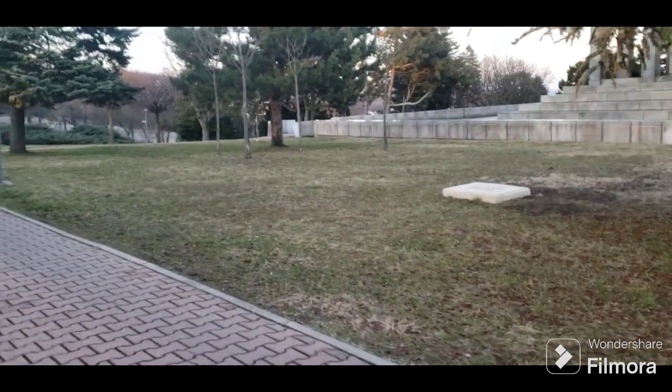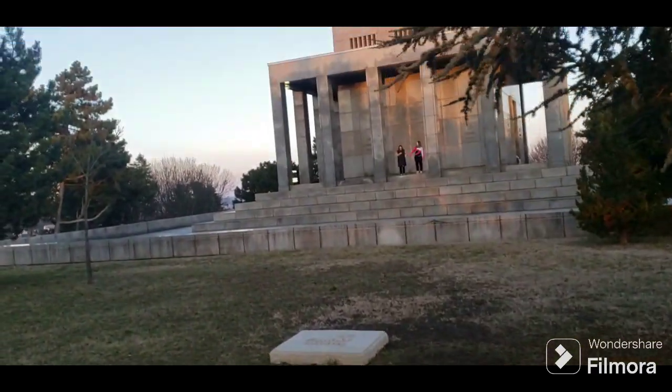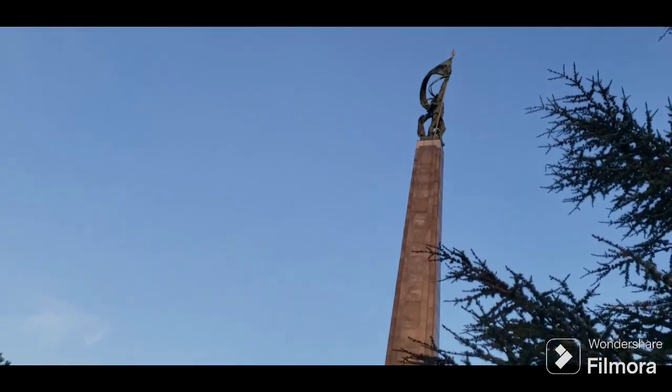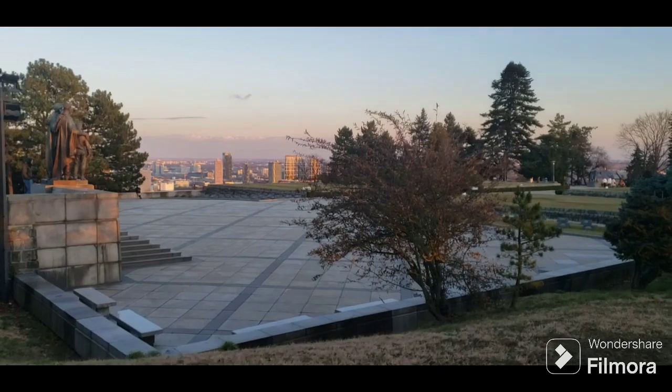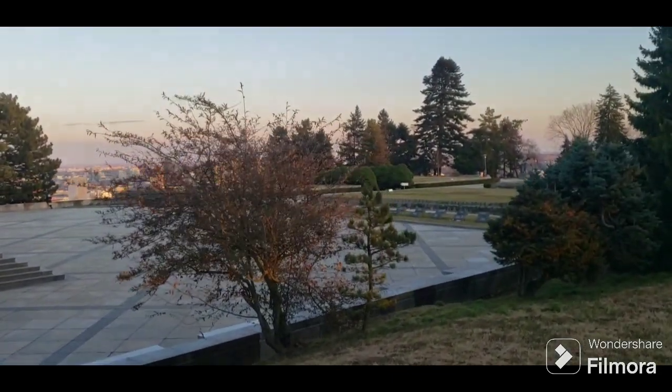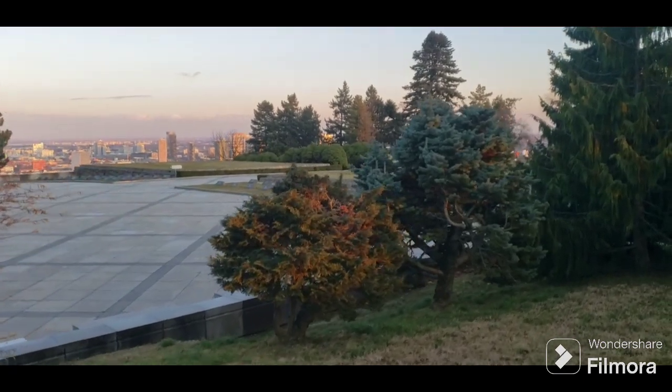I think my breath is like this because of being tired from hiking up. But that is what it is. It's giving history. Okay. Nice to behold this site.